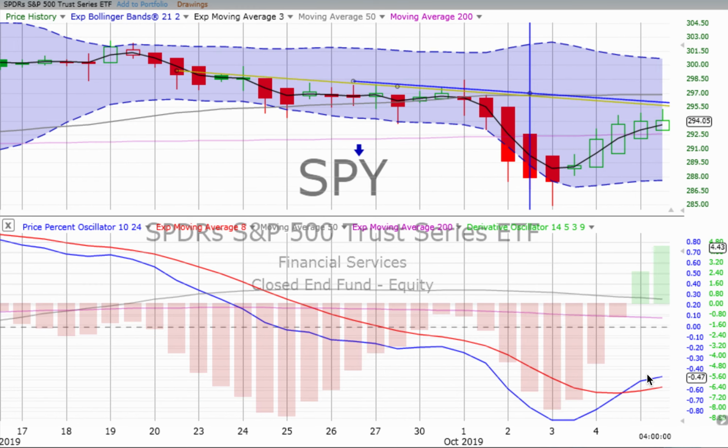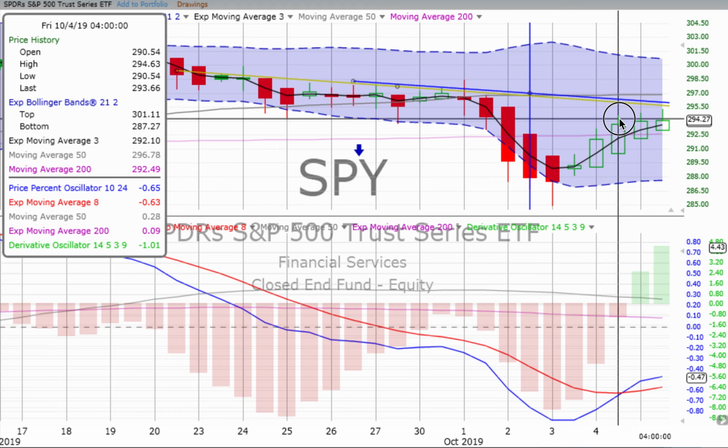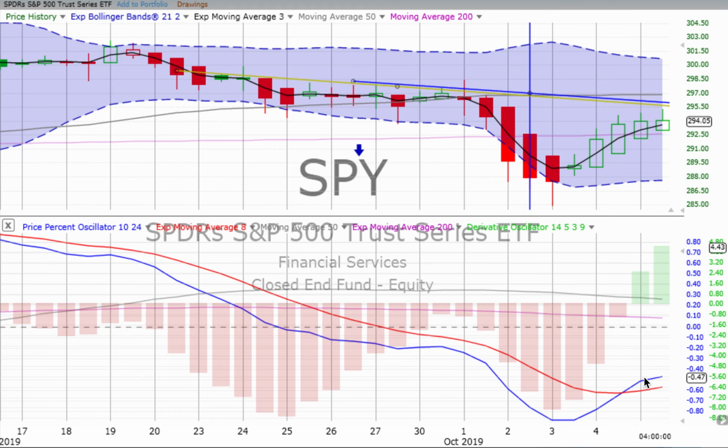Go to the four-hour chart. What do we see there? It is hitting about the same spot for the last day and a half. We see that the price percent oscillator's lost a lot of its energy. Derivative oscillator still going up. Let's see as the week goes on. Maybe we'll have a bounce off on either the weekly or the two-day trend line.